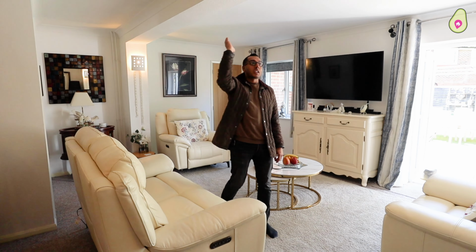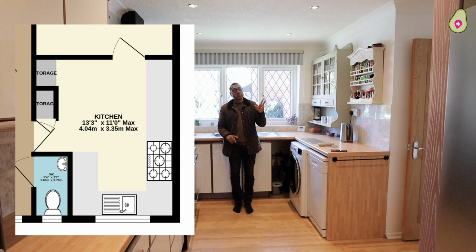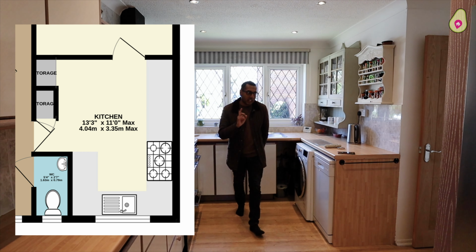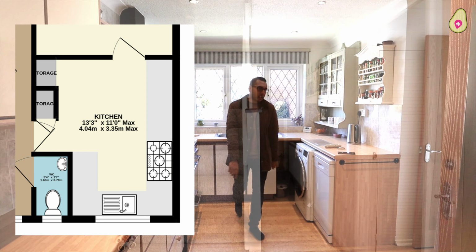I personally think this kitchen, first of all, is a very, very good size. Second of all, there's huge storage cupboards here. This could be remodeled to be made a fantastic kitchen. So also downstairs, you've got integral access to your garage, which I know is important for a lot of you, but let's go find Ryan in the garden.